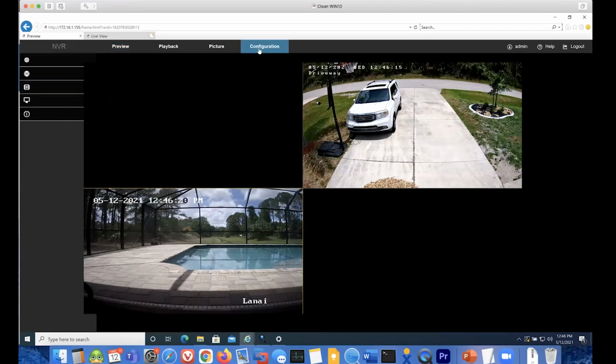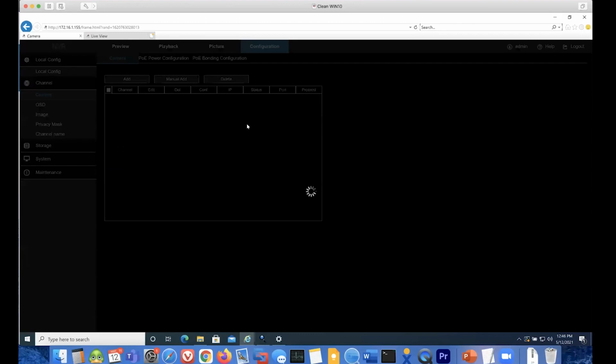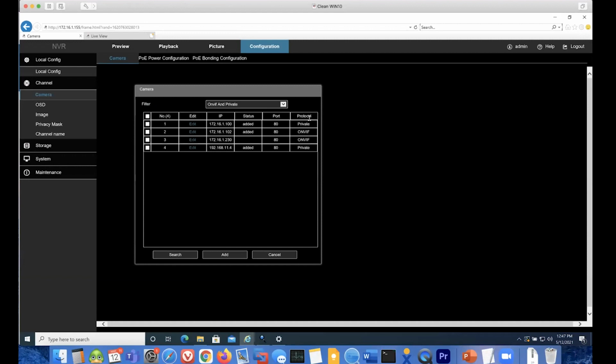So just a couple quick things in the NVR before I hop out of here. This channel button is exactly where I was just describing. If I click this add button, it searches the local area network for any devices, whether you want ONVIF or private. Private means it's looking for the ClareVision protocol. You can see it's already picked one up at 172.16.1.30 that I'm not going to add. But you can see that I'd already added those other 3 cameras.